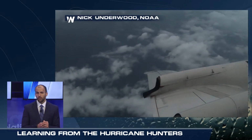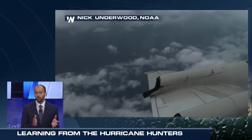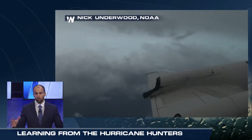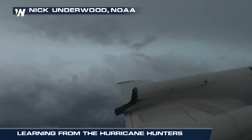Now, it's interesting. We saw you and we saw previous flights go around, especially for Marco. It was this past weekend. One of the flights was looking into the steering flow, and then that information went into the weather models. Then there ended up being a big shift in Marco's track. Are things like that common, where the data you gather all around the storm then helps to create a better forecast? Yes, it's extremely important.